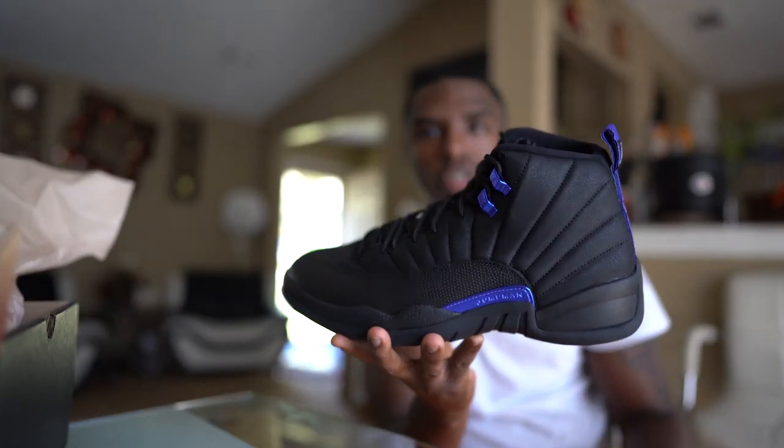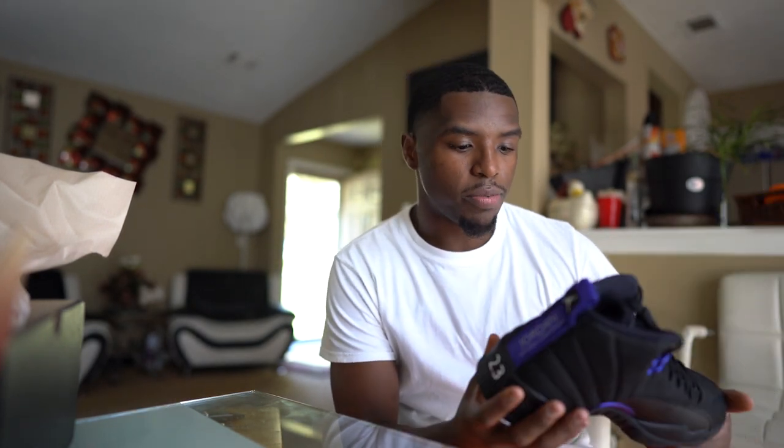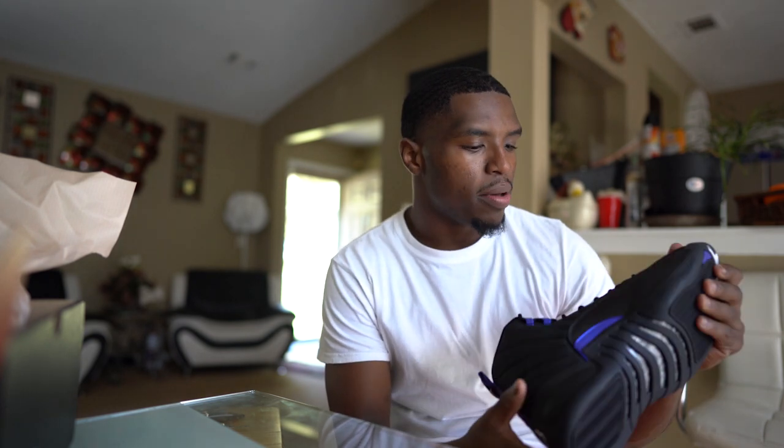Definitely gonna be sleepers. Now, the reason I'm thinking these are probably gonna be sleepers is just because of all the other releases coming out. It's a lot of shoes coming out, man. October is a very, very good month for sneakerheads, for sneaker lovers like myself, and just like you guys. And to be honest, bro, this is a solid pair.